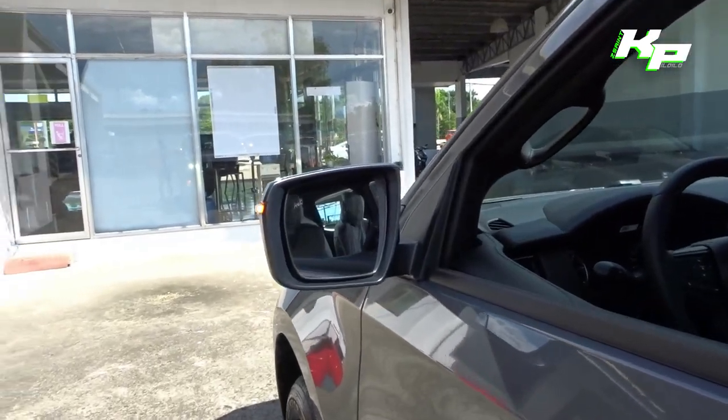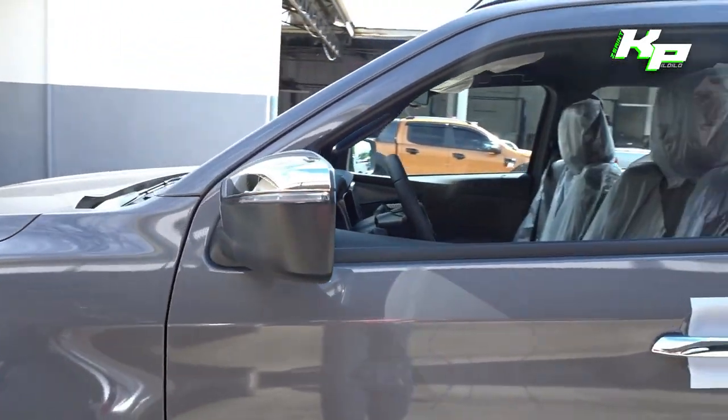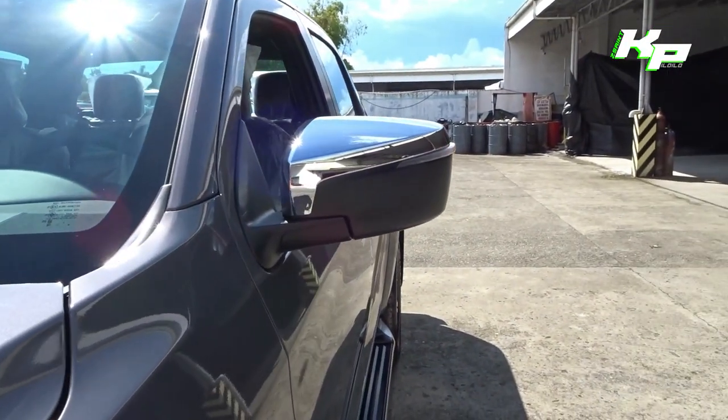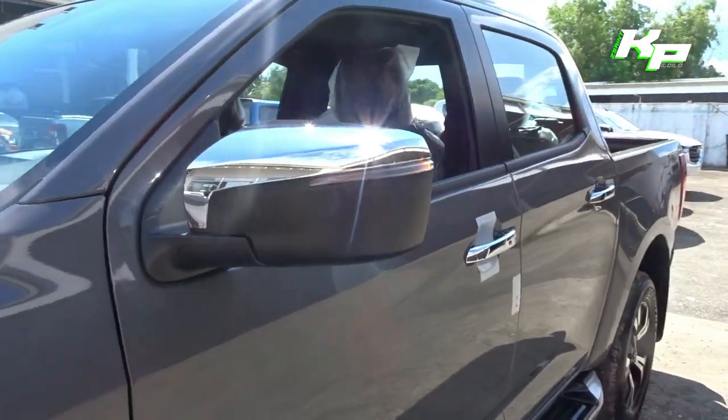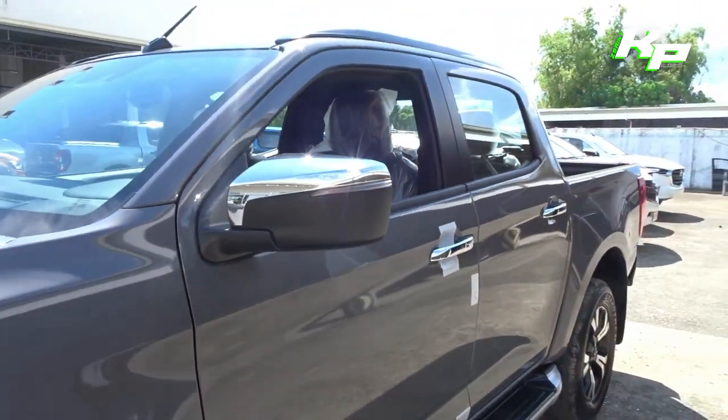Hence, this current generation BT-50 is now based on the most reliable and heavy-duty Isuzu D-Max, which shares the same components, the same engine, and the same features. But what is different between this and the Isuzu D-Max is the design and technology.